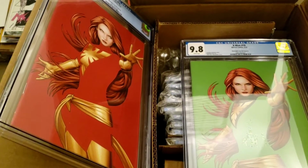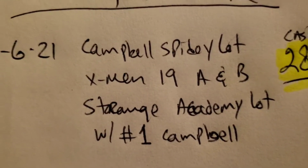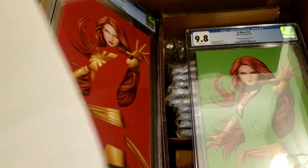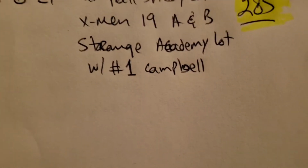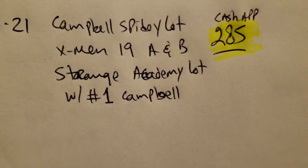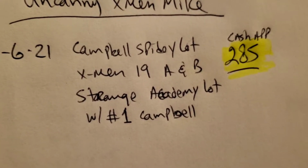Let me see. All right, so this buy was pretty much quantity. Uncanny X-Men Mike, I bought that in November of last year. $285. It's a Campbell lot. Amazing Spider-Man Campbell lot. You had these two X-Men 19s, Campbells, and you had a Strange Academy #1 Campbell. Actually, that one came back as a 9.8 already. So with that Strange Academy and these two, that pretty much pays for the lot and gives me a little bit of a profit, a tiny bit, just enough to wet my beak, I think.